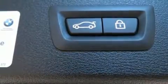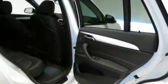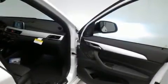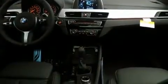BMW also prioritized safety and security with features such as head curtain airbags, brake assist, a panic alarm, an emergency communication system, and four-wheel disc brakes with ABS. You'll never lose visibility with rain-sensing wipers, which activate automatically when the drops start to fall.